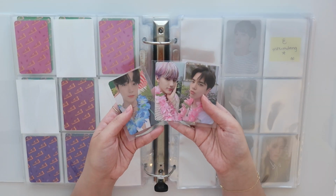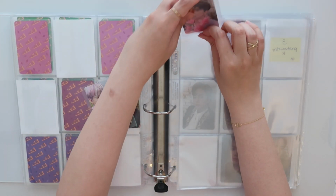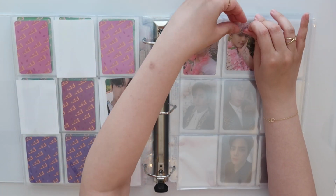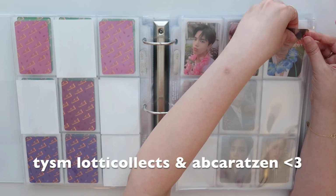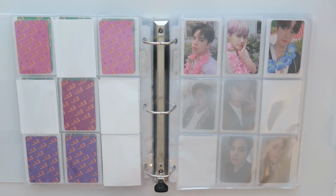We have the really adorable lei set. This is so, so cute. Splash is definitely my favorite concept. And I was really lucky that so many wonderful people did trades with me. A lot of YouTubers that I watch did trades with me. So thank you so, so much to everyone. I am very, very grateful. Like, you have no idea.